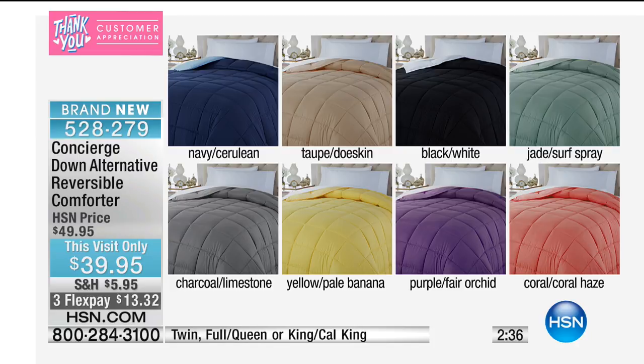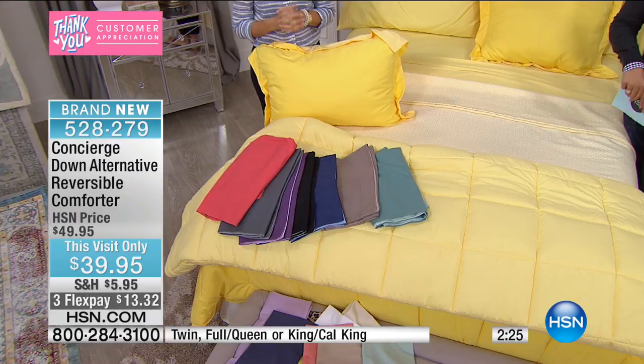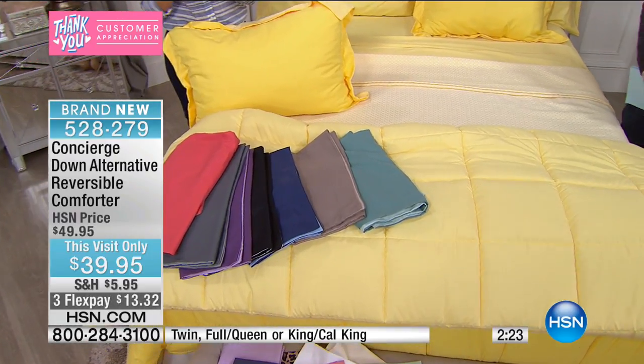Or, you know, maybe you're just looking for a great comforter, and you're thrilled that we've got them, and we've got them at such great prices. It's true. This is a brand new version. This is our number one selling down alternative comforter, and this is a brand new one. You're getting the two tonal, which I love.